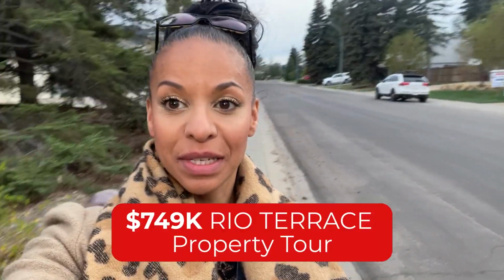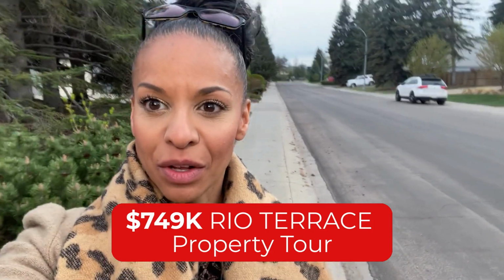So today we are going to be touring a house for $700,000 in Rio Terrace. And Rio Terrace is one of Edmonton's most desirable communities. This is an excellent place to park your money because there's such a large discrepancy of property values. This is an older, mature neighborhood, so all of these have 50-foot frontage. Most of them anyways have a 50-foot frontage lot.